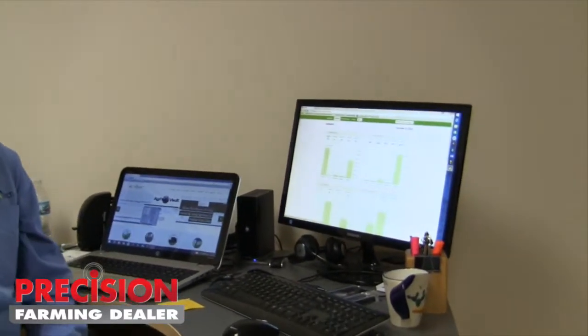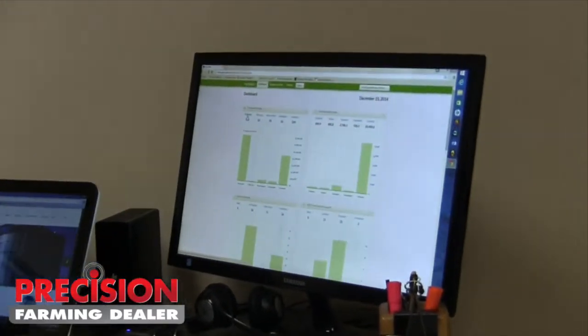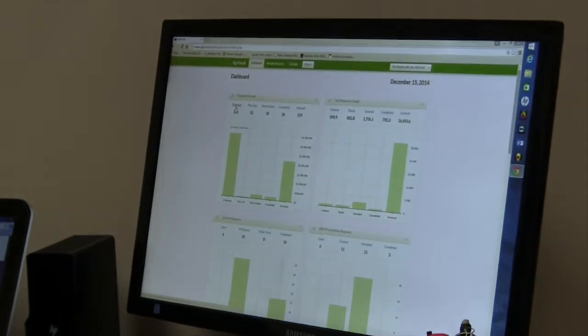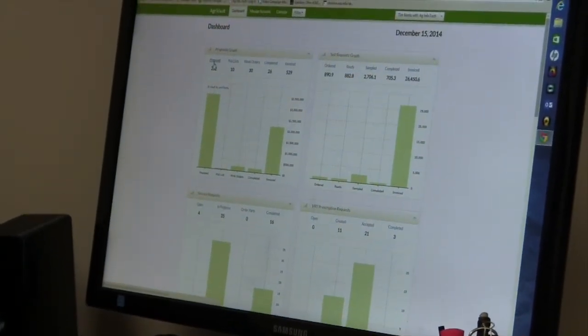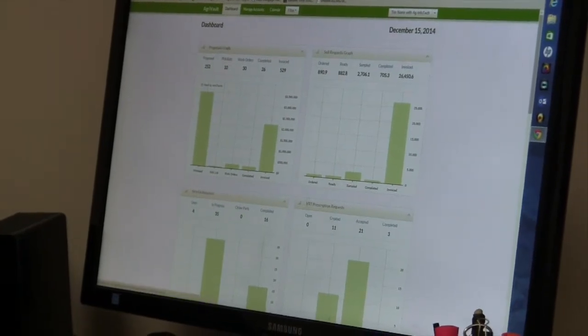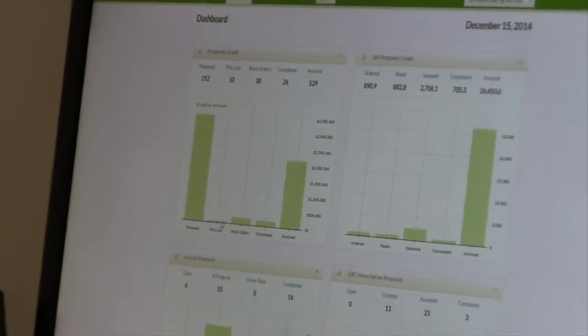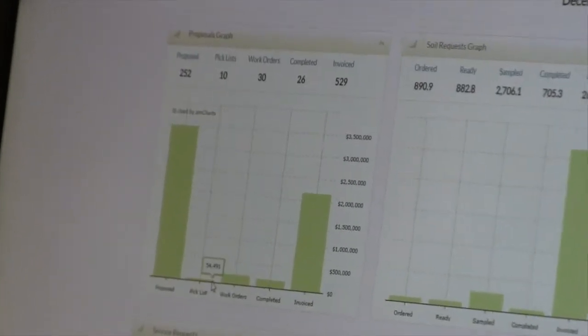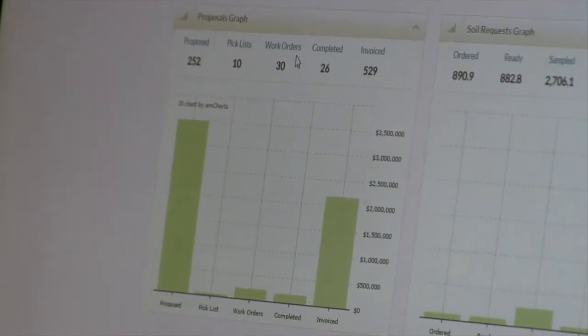So what we've done is we've come up with a management tool where, by grower, we can go in and create a quote, and it's going to stay in this proposal column until either the grower comes in and marks that he accepts the quote, or one of our salespeople says the grower accepted the quote. As soon as that quote's accepted, it moves over here to the pick list column. So right now we can see we have 10 orders totaling $54,491.